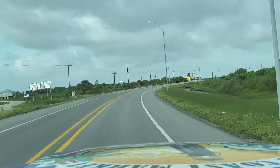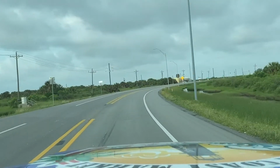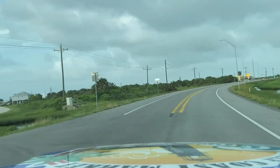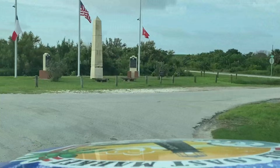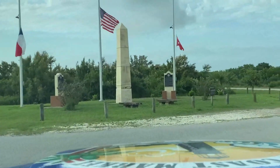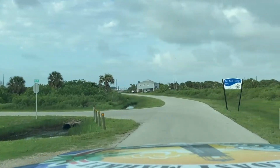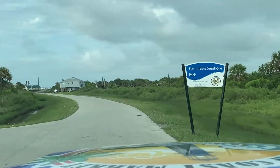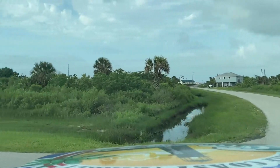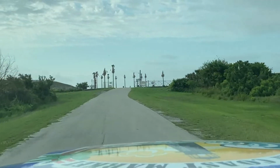Well, with Memorial Day weekend, I thought I'd show you a little piece of Texas history that you could enjoy this weekend, whether you're down here for a day at the beach or maybe a 3-day weekend. Right now, we're pulling off Highway 87, and we're going to go to Fort Travis. Now, there's a sign on the road that says Fort Travis Seashore Park on the highway and where the turn is, and we're going up.